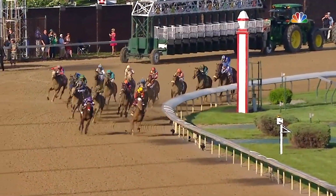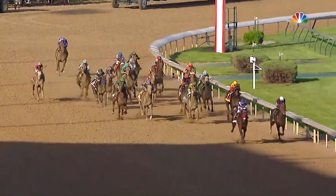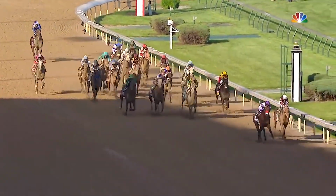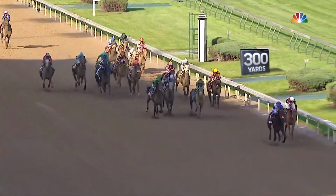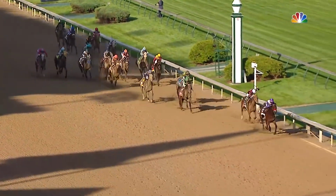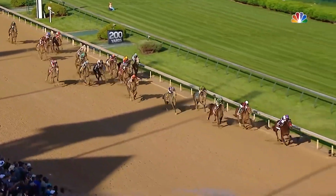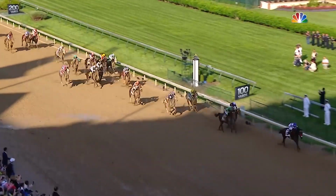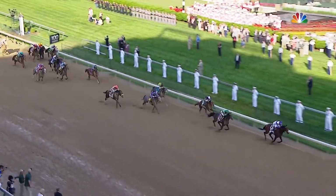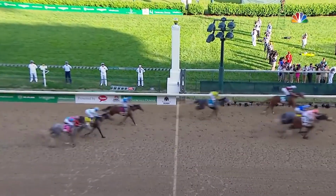And it's Nyquist. Nyquist has taken the lead on the outside. Gunrunner second at the rail. 5 lengths back to Destin in third. And they come to the final furlong. Exaggerator is closing in. Nyquist to catch with a 16th to go. Gunrunner, Exaggerator on the outside. Nyquist and Exaggerator, they're coming to the line together. And Nyquist is still unbeaten. He has won the Kentucky Derby.